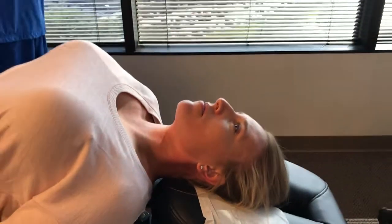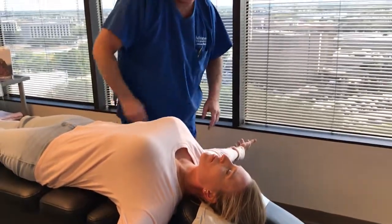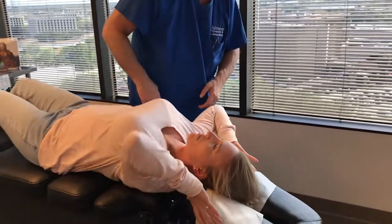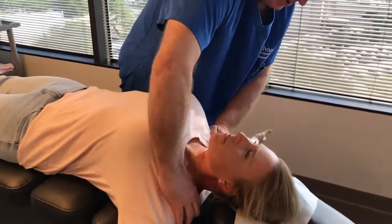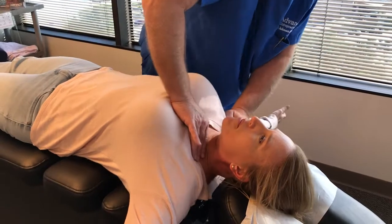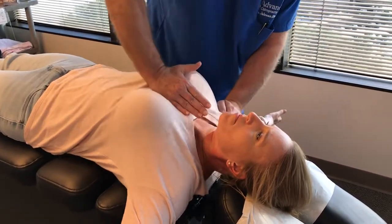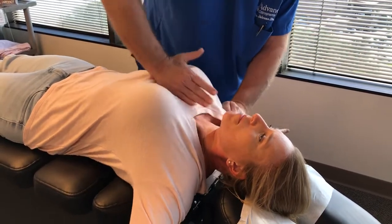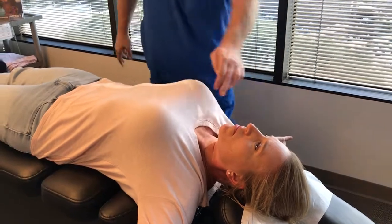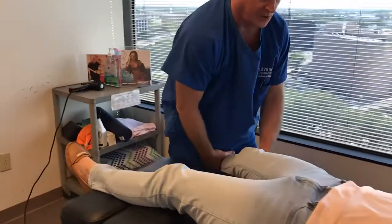So I'm going to have you put your arms straight out to the sides for me now. Okay, slide down about ½ inch. Perfect, good. So now I'm adjusting her AC joints on both sides, her sternoclavicular joints on both sides, and then her costosternal joints up here on the sternum and the ribs where they meet the sternum, because her mid-thoracic spine is subluxated. So that's a vertebral, costovertebral subluxation.